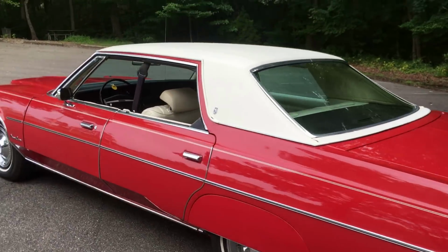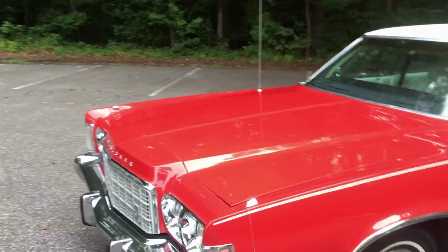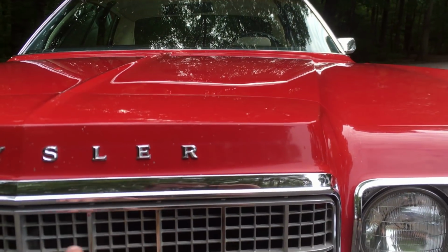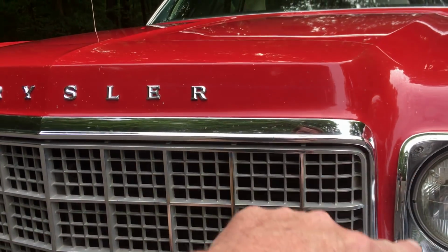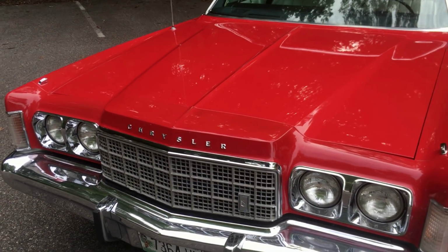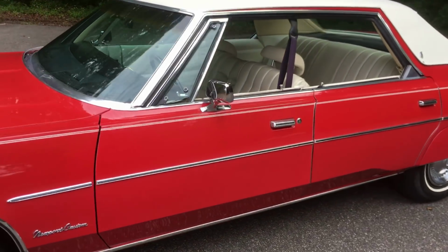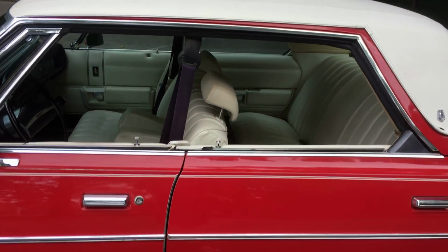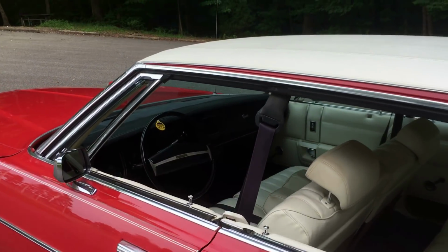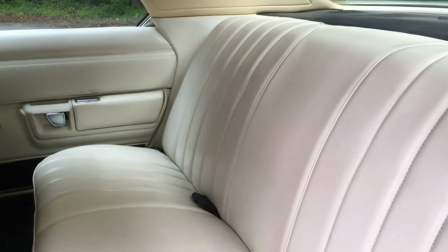The front styling is a little bit different than the Chrysler as well. It's almost got a little bit of a Lincoln Continental look in terms of the way the body color comes in and the bar comes across and sweeps down underneath. So this is different than what a New Yorker's grille would look like. But what makes this car special is the color. We've got the white vinyl roof and the red body and the black and red interior, and it's in really beautiful shape.